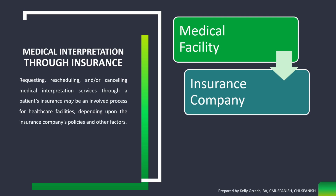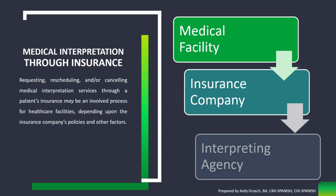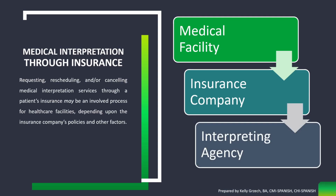Other times it involves just sending an email. In these cases, each change needs to be processed by the insurance company, and they have to communicate this to the interpreting agency they're using to get interpreters. Sometimes this can take hours, sometimes it can take a week, or 2, or 3. And then it's going to take the interpreting agency some time to get in touch with that particular interpreter to let them know about the changes and to confirm availability. This is why sometimes interpreters show up to interpret at healthcare facilities for appointments that have been canceled.